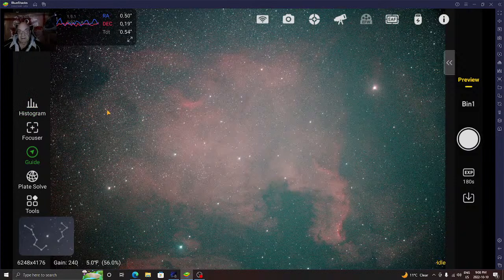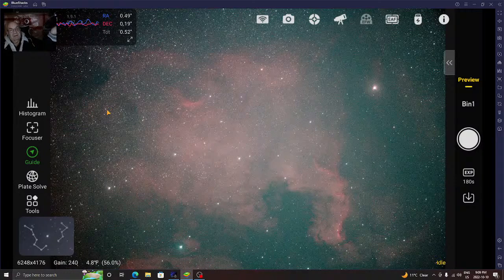So, okay, if you're looking at this, you can immediately tell why it's called the North American Nebula. It is kind of tilted on its side here because of the angle I'm viewing it at with the camera. But as you can see, well, hey, it looks like North America. And as I say, this is a pretty big nebula. It is comprised mostly of hydrogen gas. And there is some other nebulosity around it.